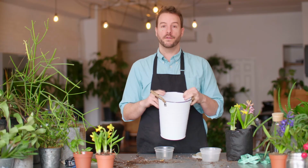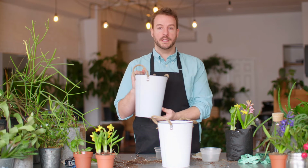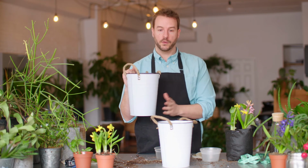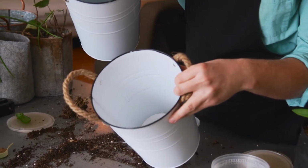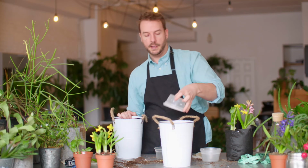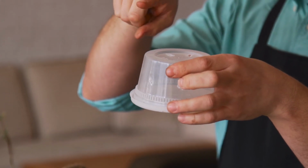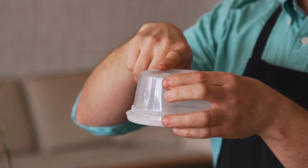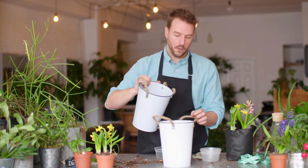All right, so when we are filling your reservoir, we're going to take our water. Remember, it's dechlorinated water. It's water that we've left out for 24 hours. And we're going to be pouring it in the reservoir until it's just at the surface of the container. We don't want the container to be fully submerged, because that means that our pot is going to be sitting in the water.